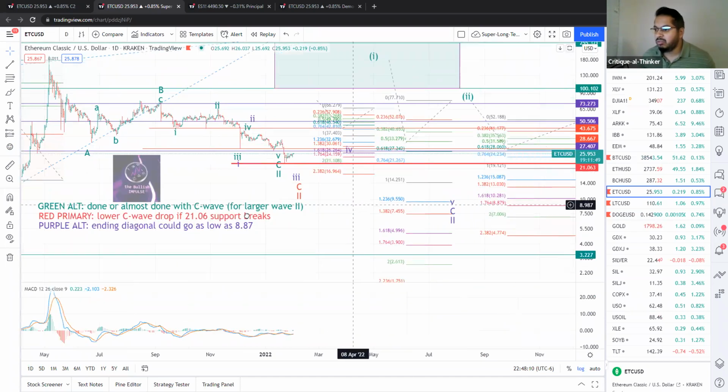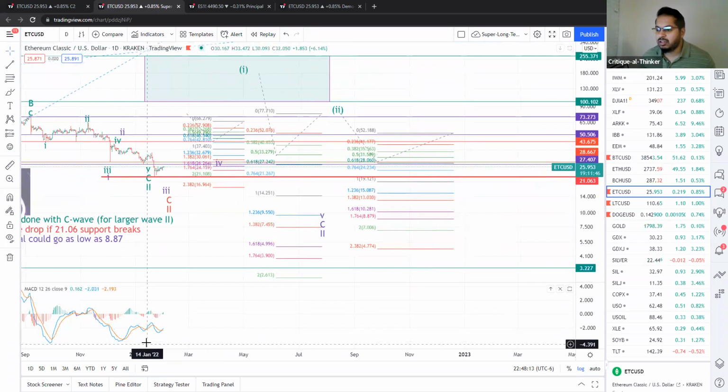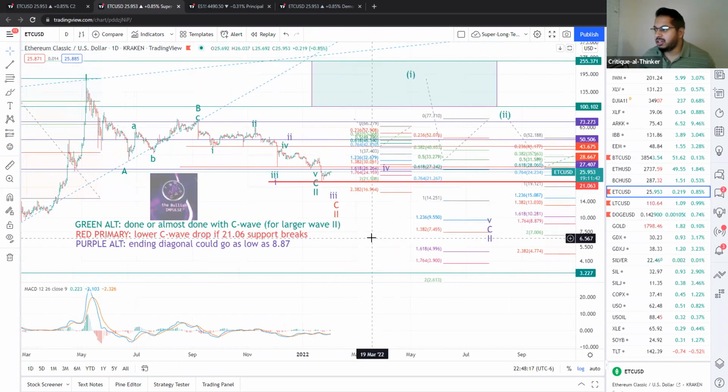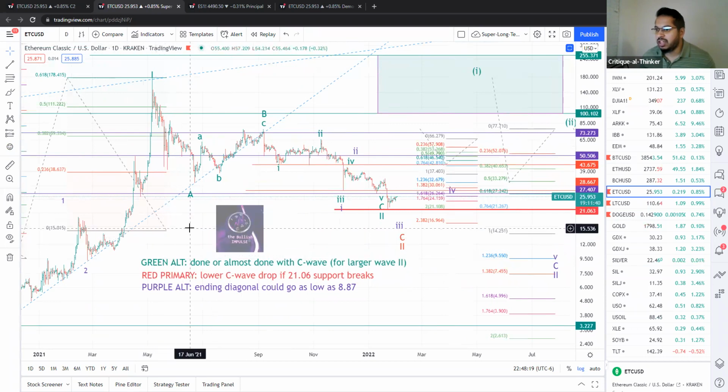When we look at our MACD, we are oversold. We're seeing some divergences. And we've already hit a lot of significant Fibonacci numbers. And like I said, there is confluence at that $14, $15 range. I can't see us going any lower than that. So what's going to come next?